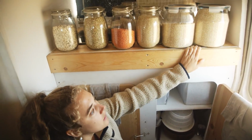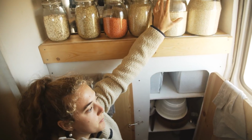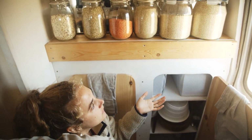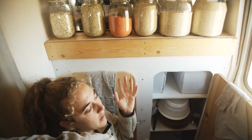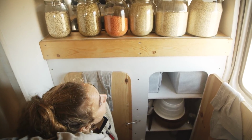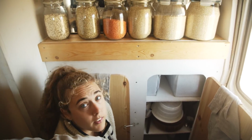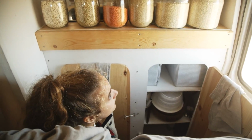Yeah, and it's like we got these jars so that we could stock up when we go to stores that have bulk available, and this way we don't have to get any packaging. It's like, yeah, we could get a lot of this stuff at many grocery stores, but it all comes in plastic, and so we're trying to avoid plastic, but it's really difficult on the road, I have to say. Yeah, but when you do, it ends up being way, way cheaper. Yeah. You can find a bulk store.